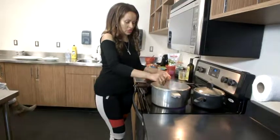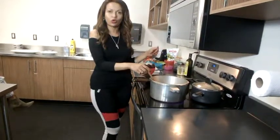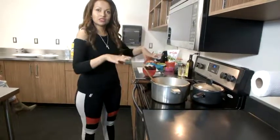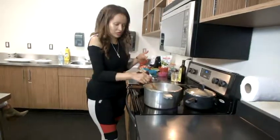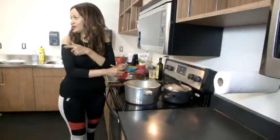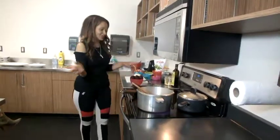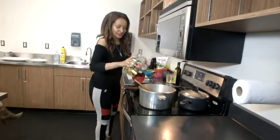Let it cook. If I was doing this for home, what I would do is just cook at once because I like to move faster. I'm like a ninja in the kitchen, you know me. Yeah, absolutely. I like to cook really fast and move around because there's no time.